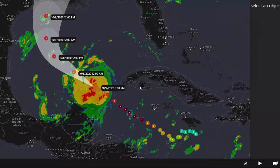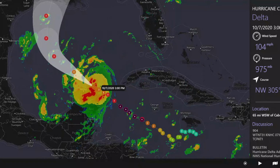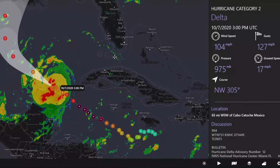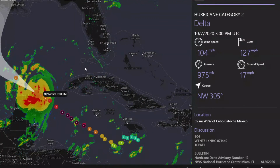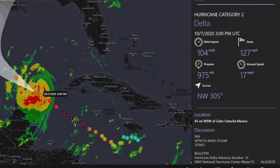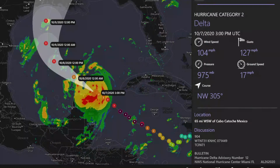But let's start off with Delta. I'll start off with a little bit of a summary of Delta, so that way you all can get an idea of what's going on with Hurricane Delta. That's better. Okay, so we just want to move it a little bit to the left. To the left. You all can see it.